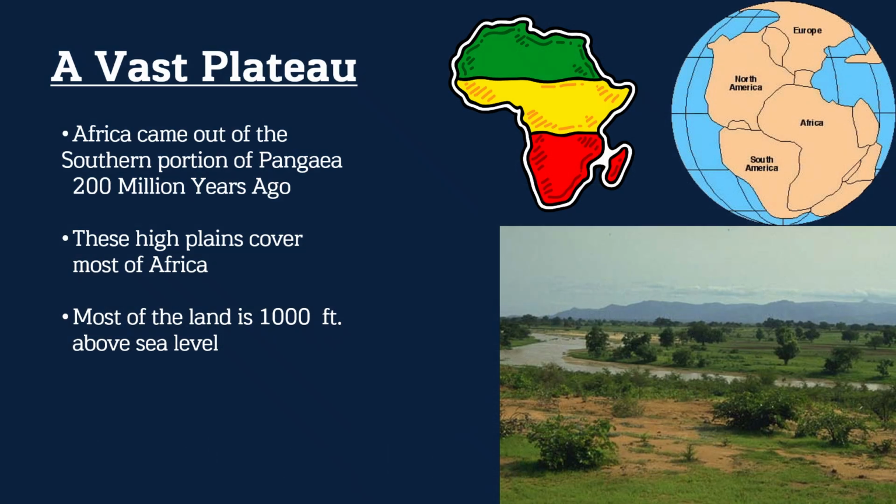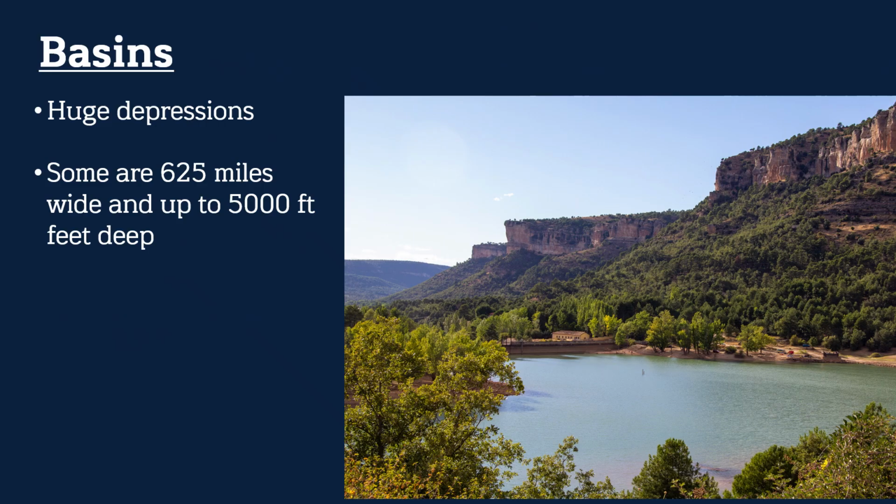Now, the geography of Africa. In previous videos, we've talked about tectonic plates and how tectonic plates are constantly moving, and the plate of Africa has been connected to a lot of the tectonic plates that have moved, again coming from Pangaea about 200 million years ago. Now, the continental plate of Africa has maintained a higher altitude than most other tectonic plates. Most of the land is about 1,000 feet above sea level. However, there are huge depressions or basins found in Africa, which are hundreds of miles wide and several thousand feet deep, which are going to alter the terrain of the continent of Africa.